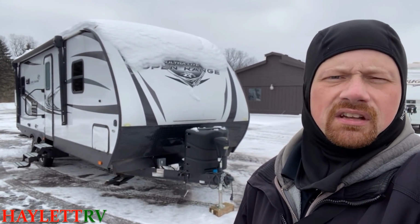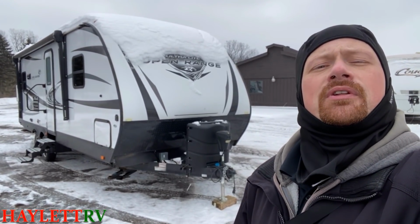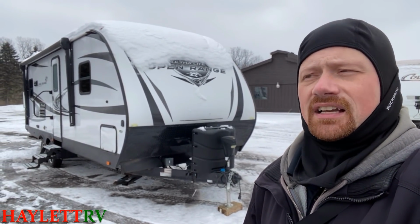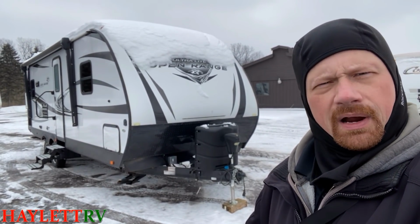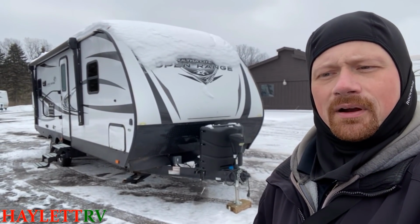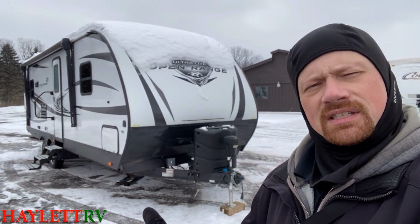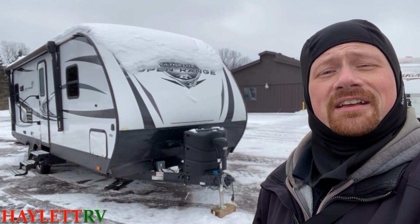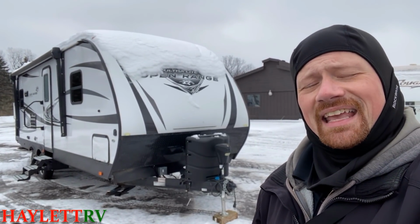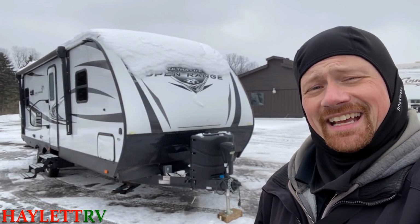5,595 pounds, 5,600 for the sake of argument. Open Range Ultralight, 2410. This is a really nice, under 30 foot, nice living room with a surprisingly decent kitchen, couples camper, half-ton towable for most half-tons. Obviously, it really depends specifically on the truck. And overall, looks pretty decent. In case you're curious, yeah, it's got a snow load roof.